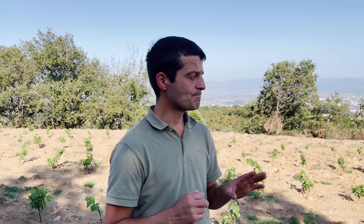So it's getting hot, but the vines are still doing okay, and actually I'm quite surprised by how well they are doing. And there is still a little bit of moisture in the ground, which is really good, because it means it will encourage them to grow deeper roots, and they'll eventually be more resilient to drought.